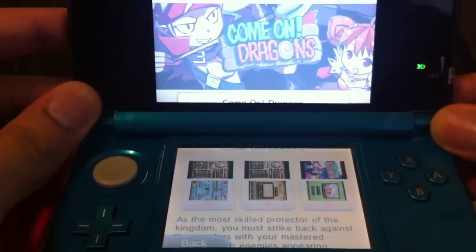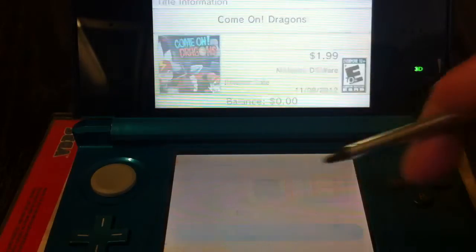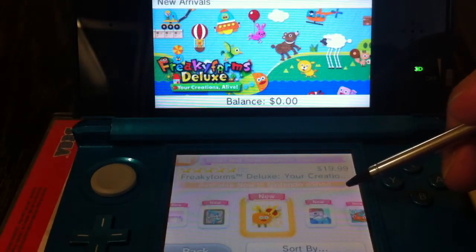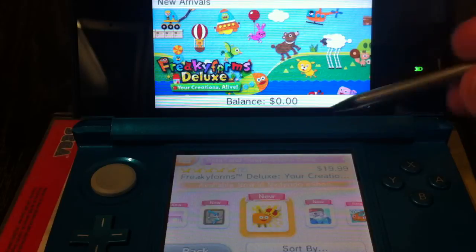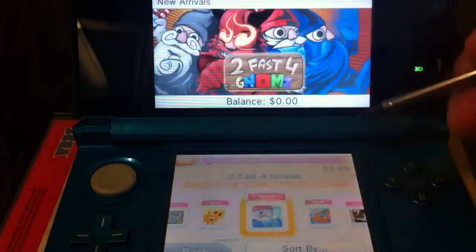Okay, I just have to angle that back in there. Alright, so, there's that tower defense game. Freaky Forms Deluxe came out last week. It's a retail game, which was a remix of the old one. So anyone who has the old game cannot download this game. Well, sorry, they can download this game. I mean, anyone who wants the old game can't download it no more because it's off the eShop.